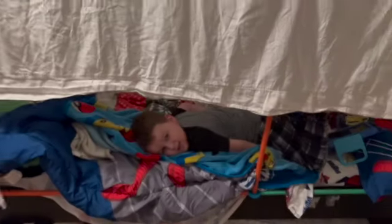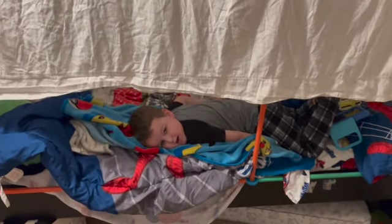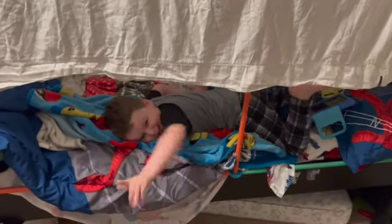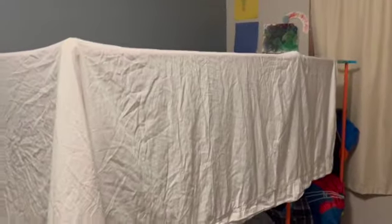Who's the cool mom that made a bed fort? Who? Me. You didn't do it. Yes, I did. You helped with a couple steps. This is legit. This is craftsmanship. Let's see what it's like inside. Oh, yeah. That's cool.